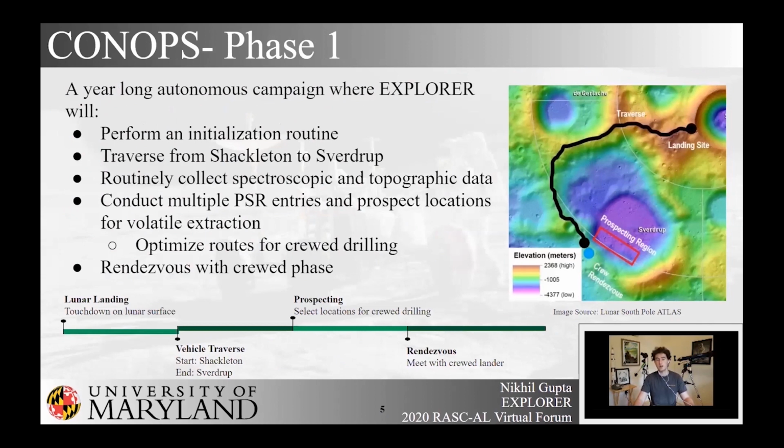To begin, Explorer will land on the South Polar Ridge near the rim of Shackleton. Initialization involves establishing two-way communication and calibrating the spectroscopy systems. Explorer will traverse to the far side rim of the Sverdrup crater in 1 lunar cycle, continually mapping the terrain and taking chemical composition measurements.